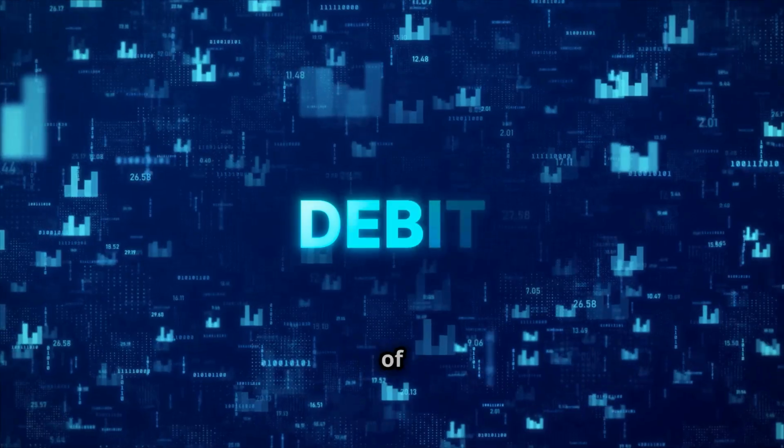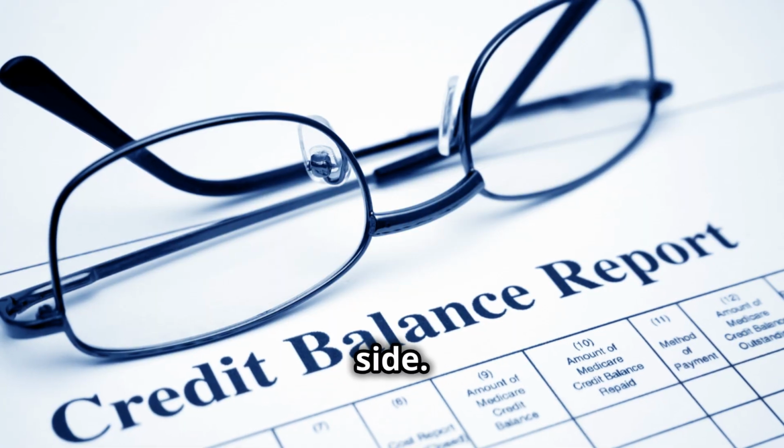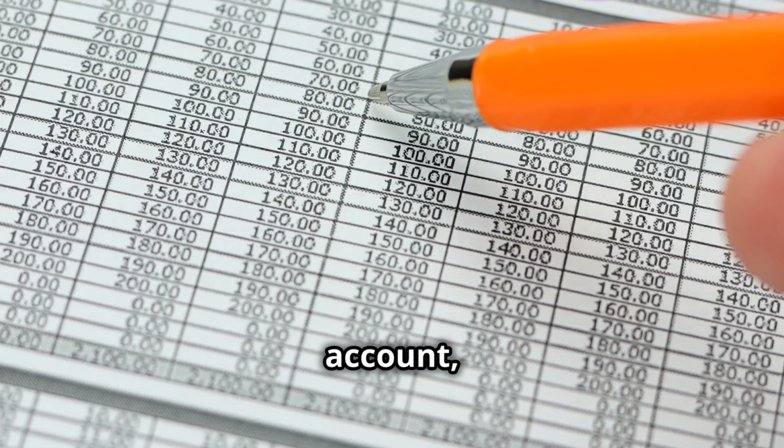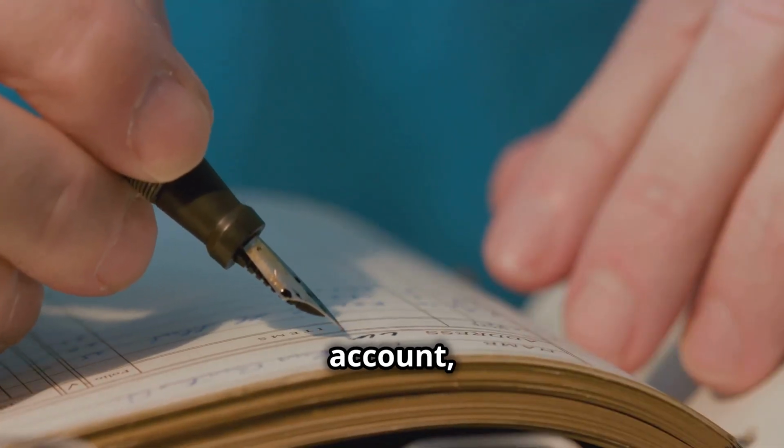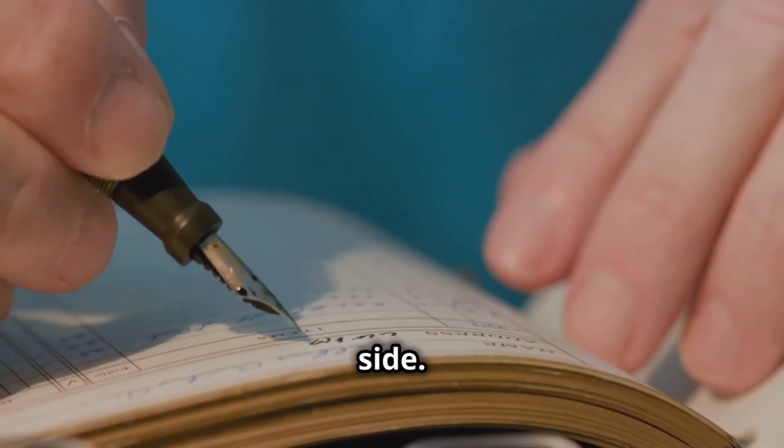Debit means the left side of an account. Credit means the right side. When we debit an account, we increase its balance on the left side. When we credit an account, we increase its balance on the right side. Mastering these concepts is key to understanding accounting.